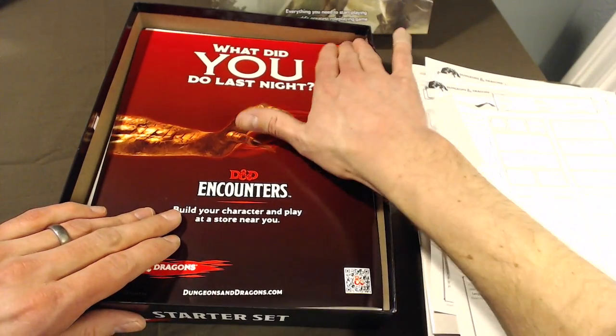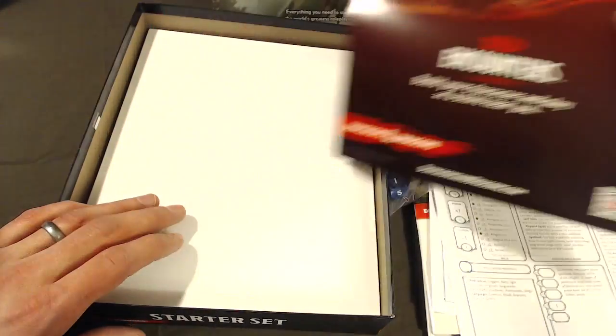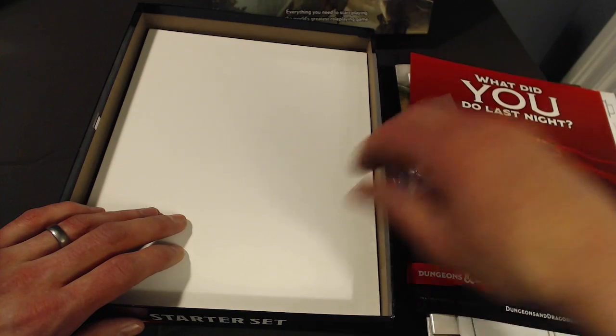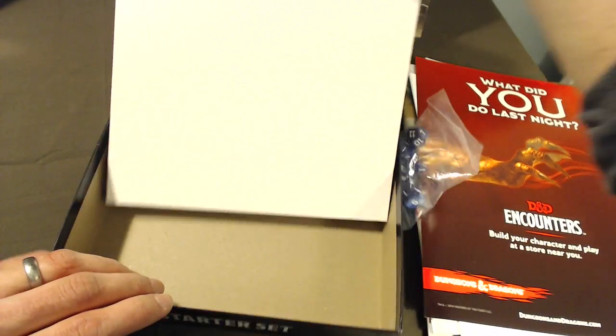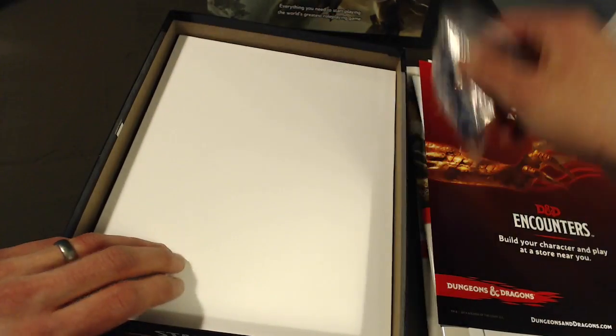Then also in the starter set, they have this wonderful ad for D&D Encounters, which is a form of organized play, and then a nice big cardboard spacer with nothing underneath. All right, so that is the starter set.